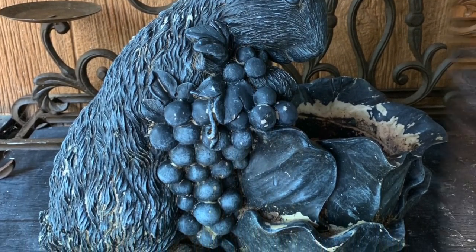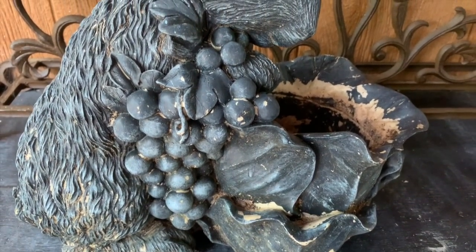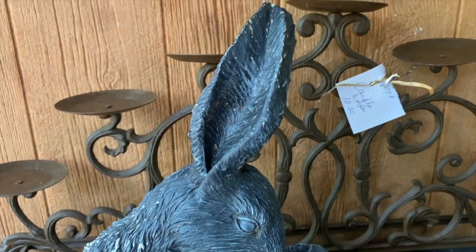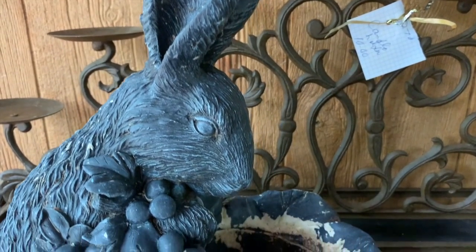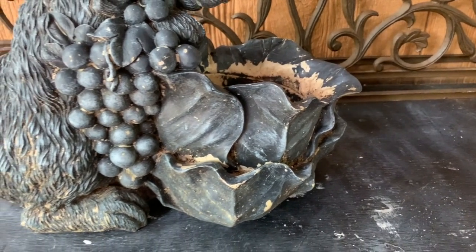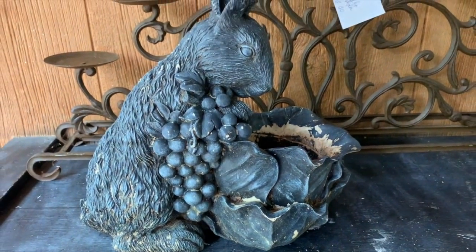This little cute rabbit here, he needs some work, but I'm excited to fix him up because he's going to make a gorgeous Easter piece. And I paid $2 for him. But I think with a lot of love, we can get him to where he looks really pretty and festive for Easter.